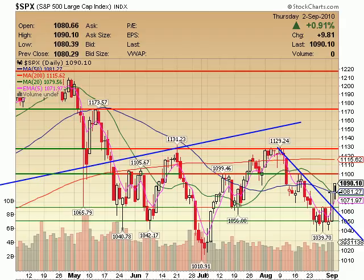Any pullback, watch the 1080-ish mark. That's going to be a big area for the bulls to hold now that they've gotten above these moving averages. No doubt they're going to want to hold this area. So once again, we've got to look at any move to the downside as just a pullback in a bull move. And no reason to think we can't push up a little bit higher tomorrow, get into this 1100 area coming into the weekend, and then we'll see what happens over the weekend.